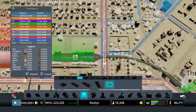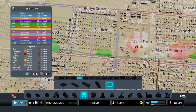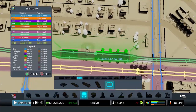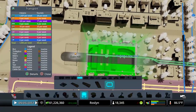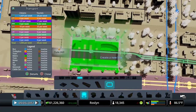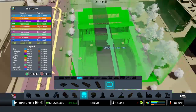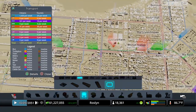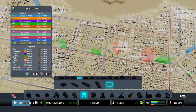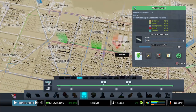This actually has... Yeah, that's very good to know. That can do bypasses. This little one cannot. And this big one... I think has just 2. Okay, good to know. So, let's see, we're rocking just under 2,000 citizens per week, 85 tourists. We're going to see what this does. I'm going to go ahead and speed up the game a little bit.